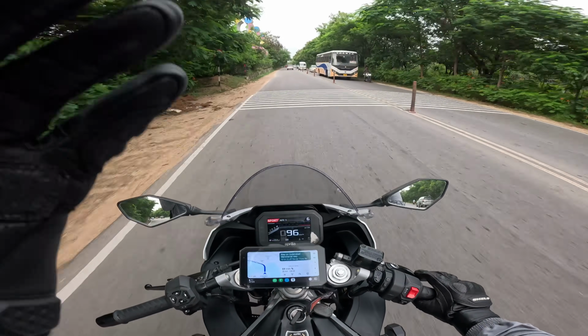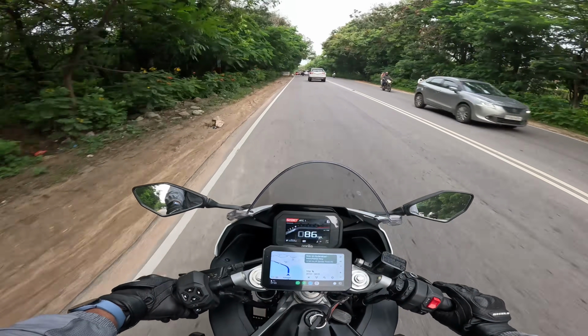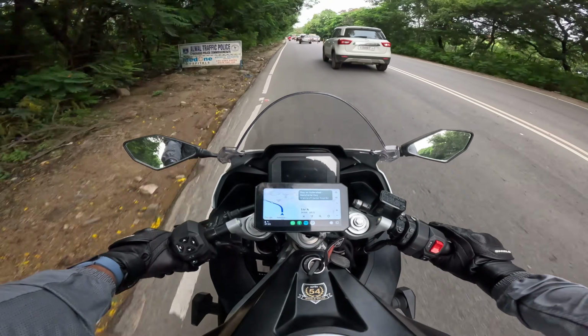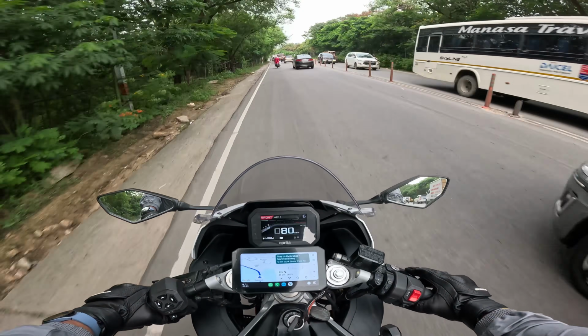And finally the rains have stopped in Hyderabad. Last week it was raining cats and dogs. But talking about the RS 457, the bike is doing really good after the fifth service.